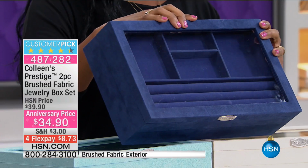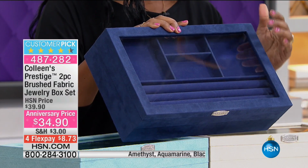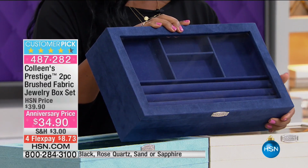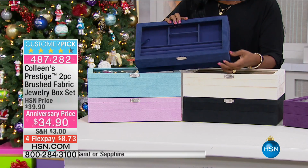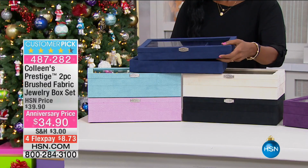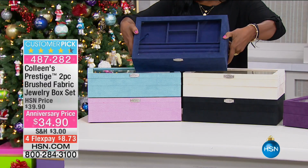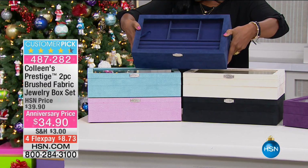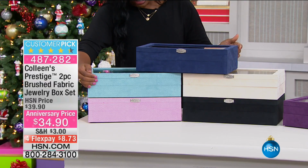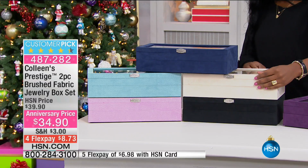And she also has a way to store that jewelry. These are Colleen's prestige 2-piece brushed fabric jewelry box sets. And we've got a variety of colors for you. We have a few of them here just to let you know these are 2 pieces that you can see right here. And I'll break down what you would put in each part, but let me share the colors with you first. We have them for you in this sapphire color. And of course, these are named after gemstones. So that's that sapphire. Here is aquamarine, beautiful look in that. This one is rose quartz. We have the sand color that you see here.